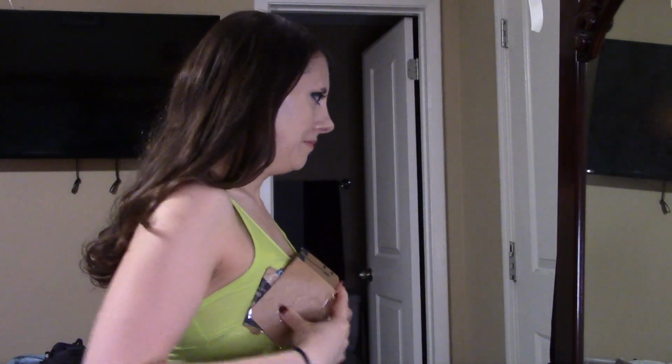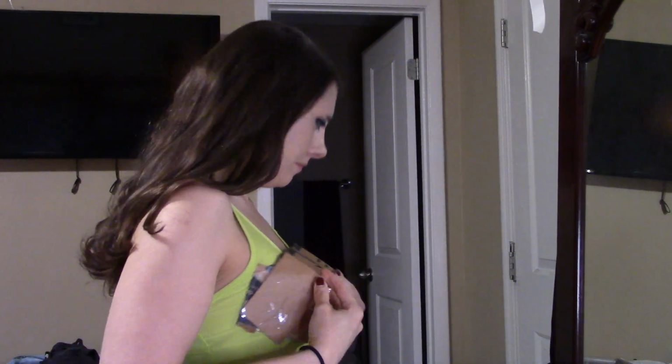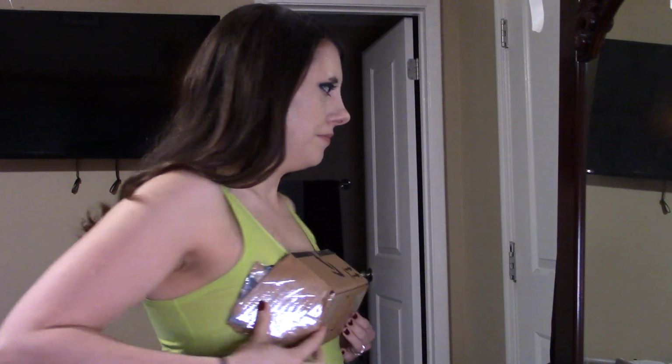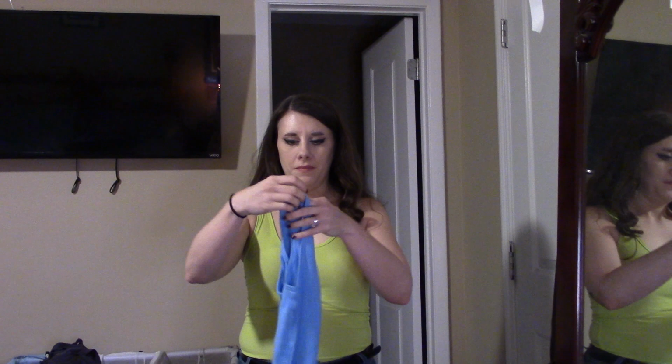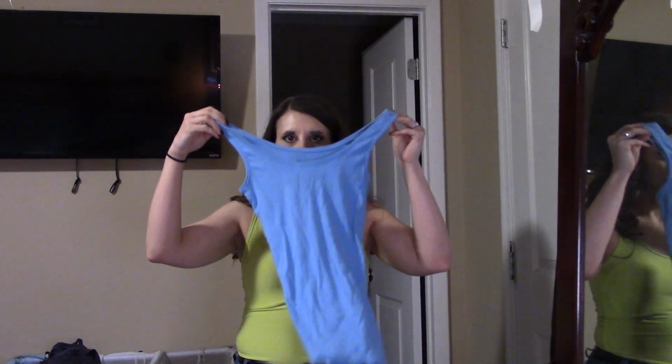Alright, so here we're gonna test it out. I'm pretty much just going to put it on underneath the shirt without attaching it to anything. The plan is to attach it to an old bra or something like that. So I'm just gonna put the tank top on over my shirt, and we're gonna stick the cardboard underneath and see how it looks.